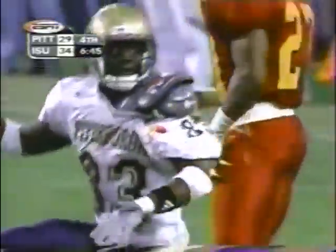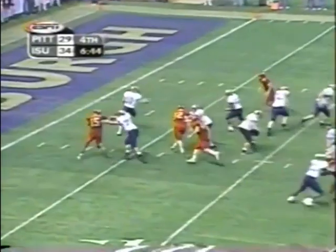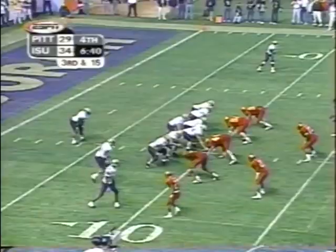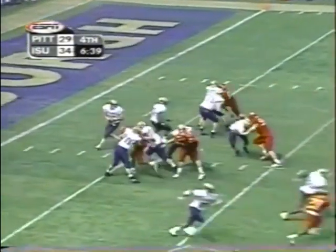Good double coverage there. A great story, number 27. Little shovel pass, it's batted away, and they say to Dover, incomplete. On that last exchange, they look at him now. They're going to retape him. Should be able to return to the game.